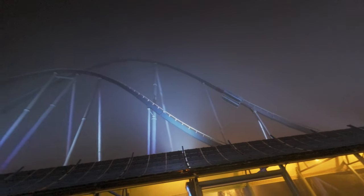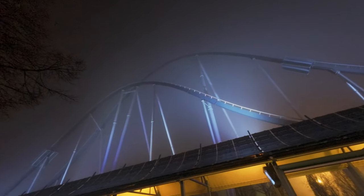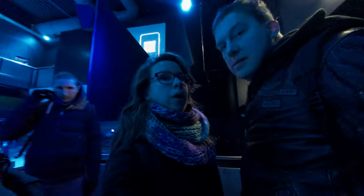That morning we had our favorite ride so far on Silver Star. Let's see if we can top this. And we are also totally into Silver Star night rides, but so is everyone else.